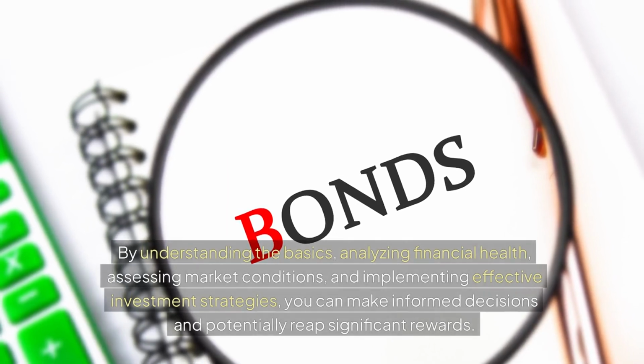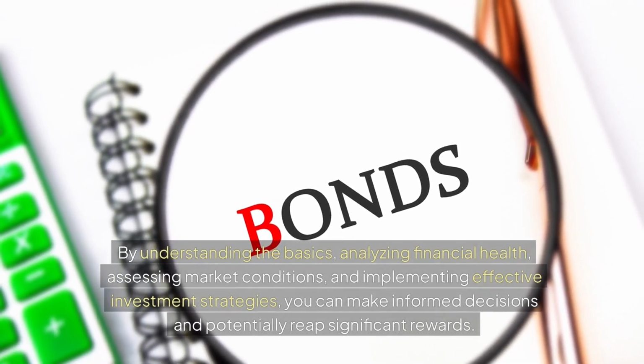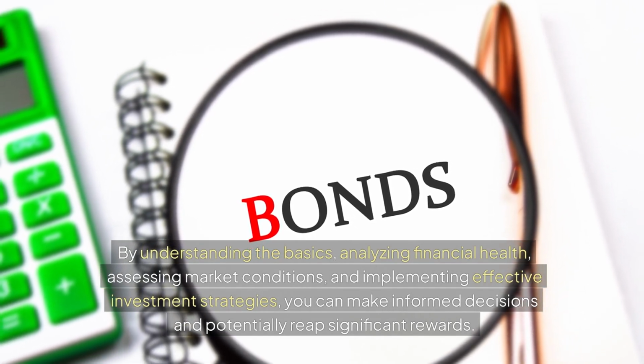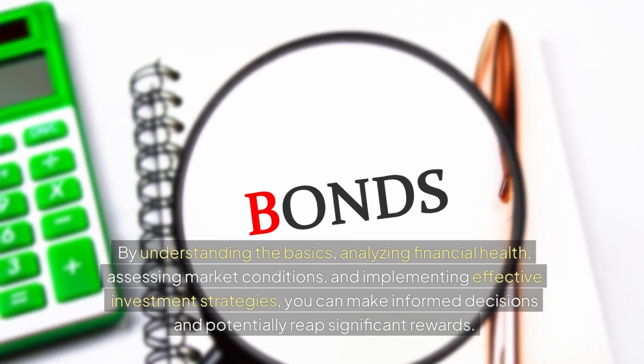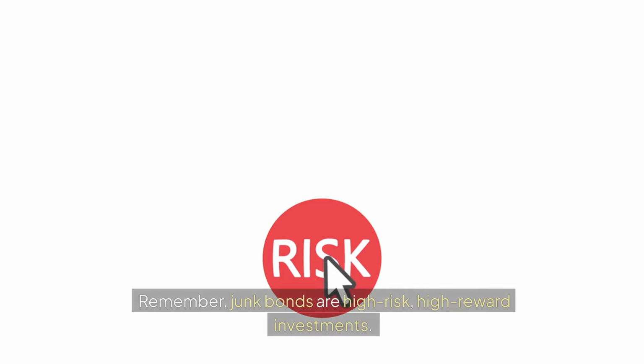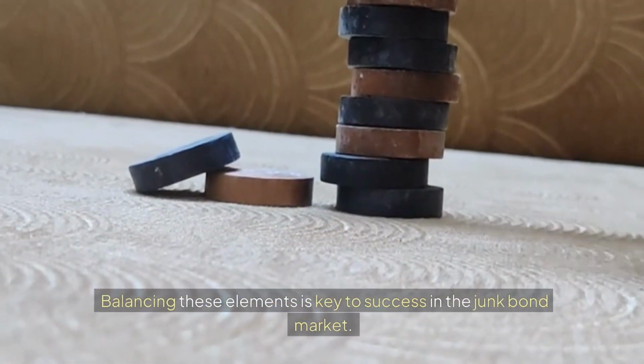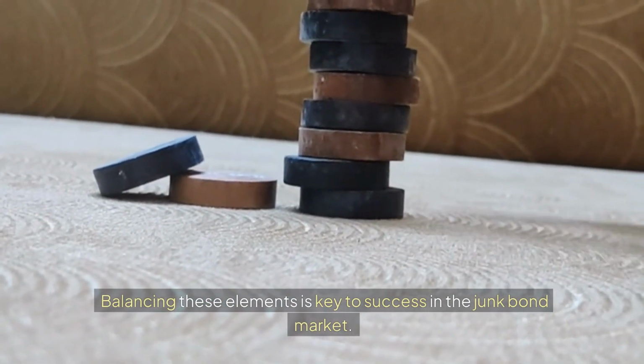By understanding the basics, analyzing financial health, assessing market conditions, and implementing effective investment strategies, you can make informed decisions and potentially reap significant rewards. Remember, junk bonds are high-risk, high-reward investments. Balancing these elements is key to success in the junk bond market.